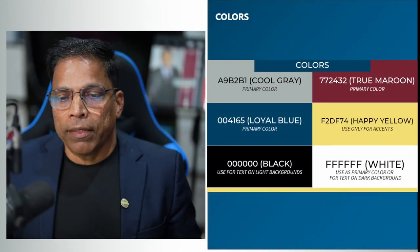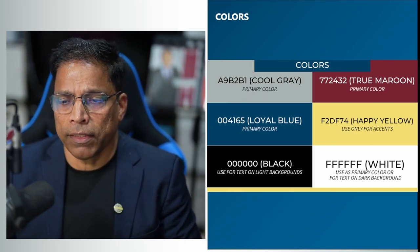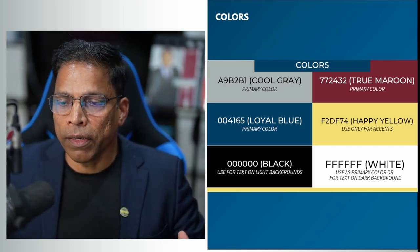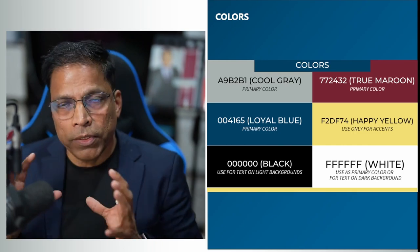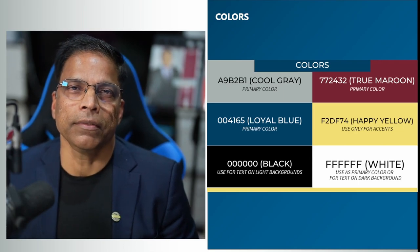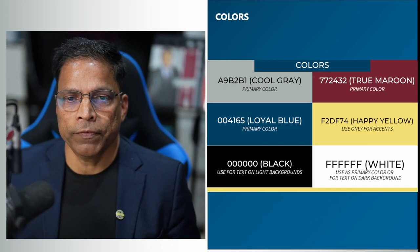When it comes to the color schemes, these are the colors that we can use. There are only six colors. In fact, there are only four colors that we can think about: the cool gray, the true maroon, loyal blue, and happy yellow. So these are the brand colors. The black and white are not really brand colors. They are not mentioned anywhere in the manual. Do you know that? But still we use them, right?